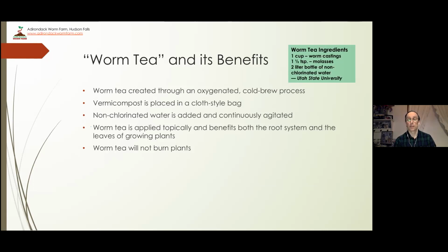And the benefits of this have been seen both in a soil drench in terms of getting more nutrients to the roots of the plant, but also in a foliar spray, where if you're spraying some worm tea on the leaves of your plants, it actually helps to reduce the likelihood of different fungal attacks and things like that you might see on some of your plants.